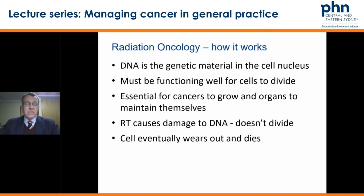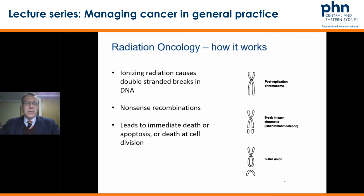So let's have a look at these cartoons here. We can see that ionizing radiation causes double-stranded breaks in the DNA. Then there are nonsense recombinations. And because of this, the DNA cannot divide at cell division. And this can either lead to immediate death or death at apoptosis or even death at cell division.